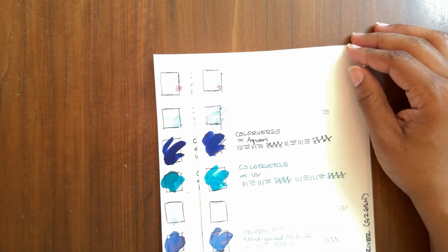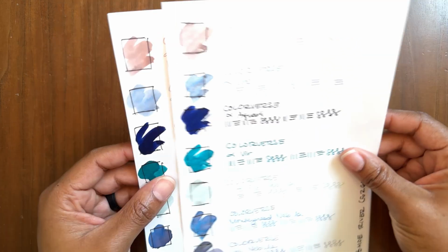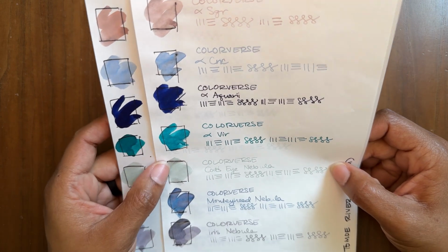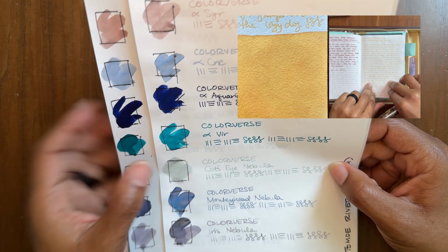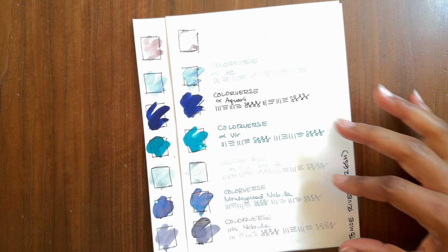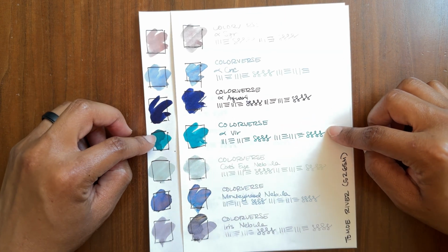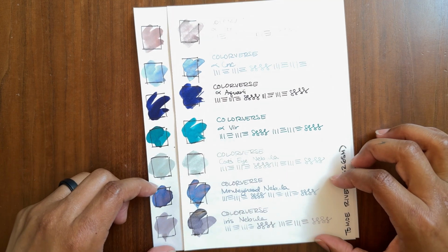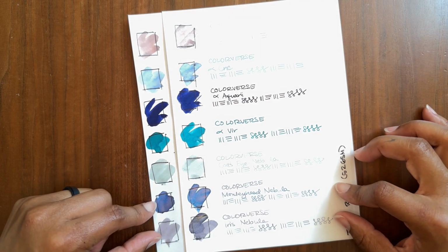The ink color that was most surprising for me was the Colorverse Cat's Eye Nebula. It is so beautiful, but it is so pale. Based on my previous experiences with Colorverse Don Juan, I am not going to test this one out in a fountain pen. I am really excited about using these 3 inks. I love how bold and crisp this color looks on paper. And I really do love how the shimmer complements these 2 colors.